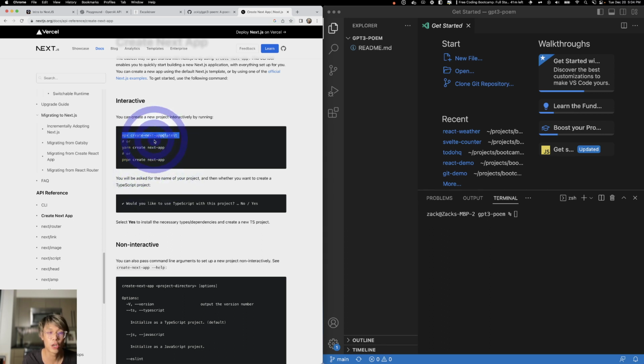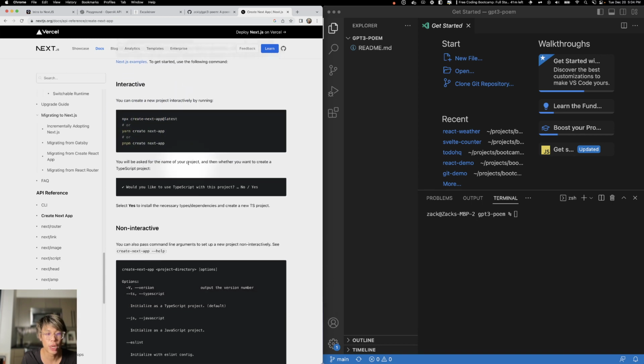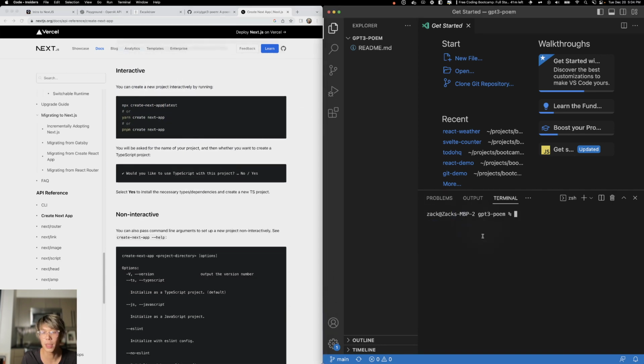But just because I know we all have npm and we haven't installed yarn or pnpm yet, I'm just going to go with the npm npx version. So go ahead and copy this, and this will let you create a new project interactively. I'm going to copy this command and paste it in my repositories folder. What I want to do is not create a brand new folder, right? I actually want to create the Next app in this existing repository.